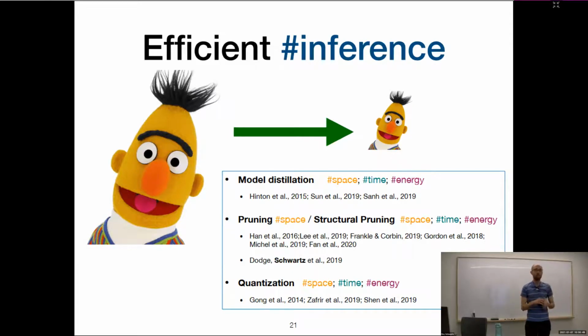First thing is model distillation, and here we're talking about a parent, student, teacher approach, where we train a big model and then train a smaller model that tries to imitate the bigger model. This smaller model results in smaller space, but also shorter inference time and a smaller amount of energy.